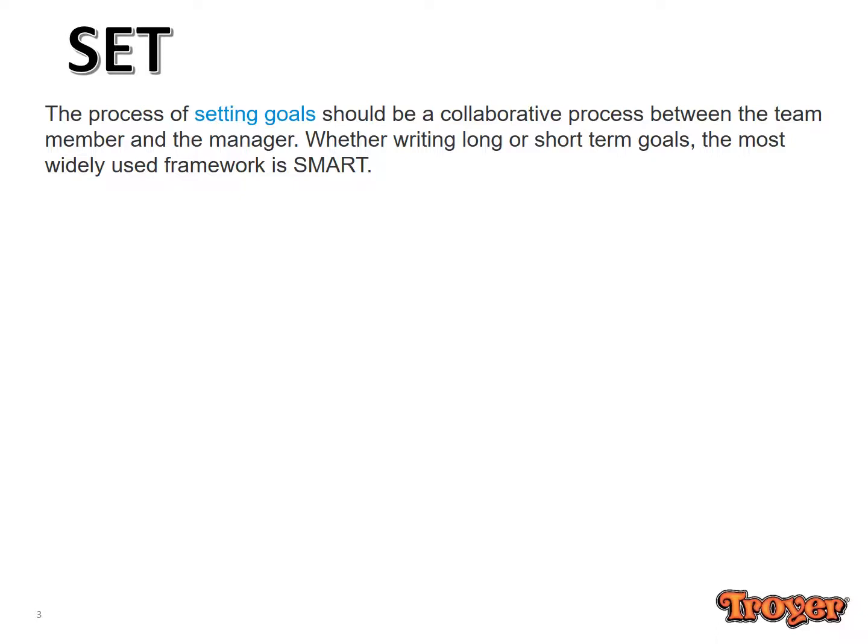Okay, we know we want to set goals, align them, and track them. Let's break this down and first talk about setting good goals. The process of setting goals has to be collaborative, meaning the team member and the manager have to work together. And whether you're working on long or short-term goals, creating SMART goals can help. SMART is an acronym.